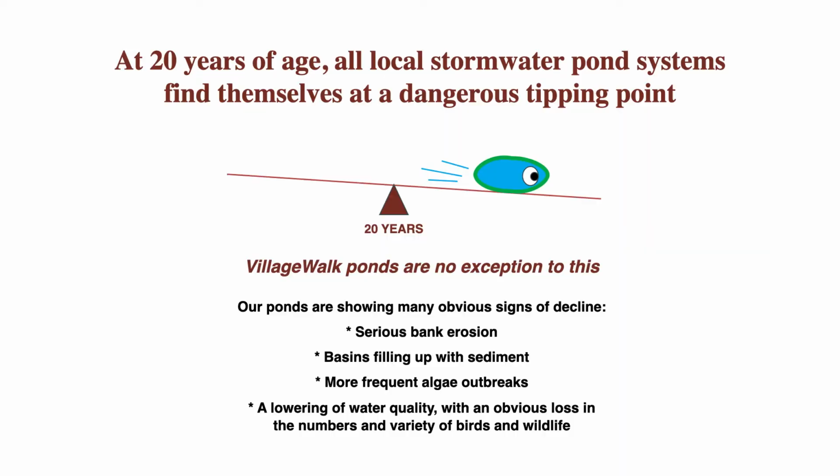Like all 20-year-old Florida pond systems, ours in VillageWalk is now at a dangerous tipping point. This is especially true when ponds like ours have been mismanaged for years by mowing turf grass right down to the water's edge, and by neglecting to maintain shoreline and aquatic plant buffers. In VillageWalk, our ponds have been poorly managed like this for most of our 20-year history.